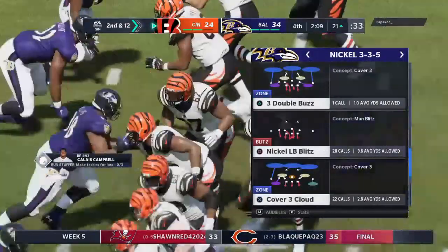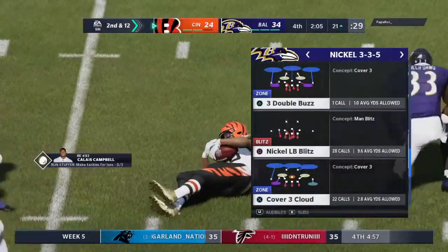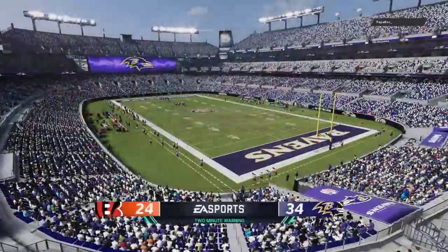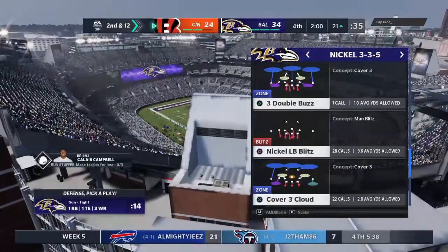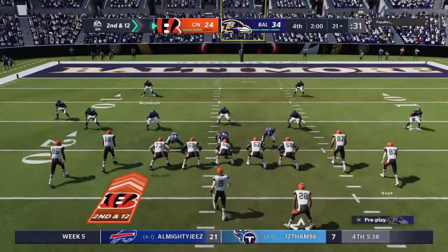An interesting and intriguing decision there defensively because they kept extra DBs on the field despite seeing the multiple tight end look that came out for the offense. I thought they were going to switch out of it. I didn't know if they felt they didn't have time or what the case was. Well, in any event, the extra speed allowed for great penetration as they stuffed that one behind the line of scrimmage. So the Bengals in possession of the football here as we get you reset.